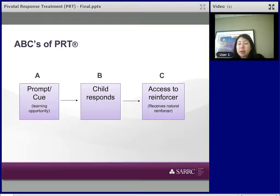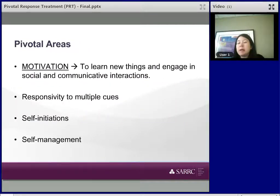So in PRT specifically, the child receives a natural reinforcer, which we're going to talk about in just a second. So you see that PRT is based on the principles of behavior analysis following the ABCs, just like discrete trial would. Okay?